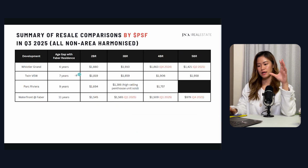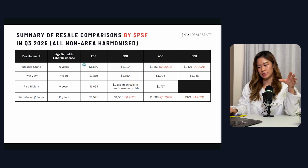So if I were to summarize everything in terms of the price per square foot, and mind you, everything is actually non-area harmonized, with the Grand Twinview, Park Riviera, Waterfront at Faber, you can see that they are very tenured. The 2-bedder itself ranges between $1,500 per square foot all the way through to about $1,880 per square foot. The 3-bedder itself ranges between, I'd say properly, about $1,565 per square foot to about $1,910 per square foot.